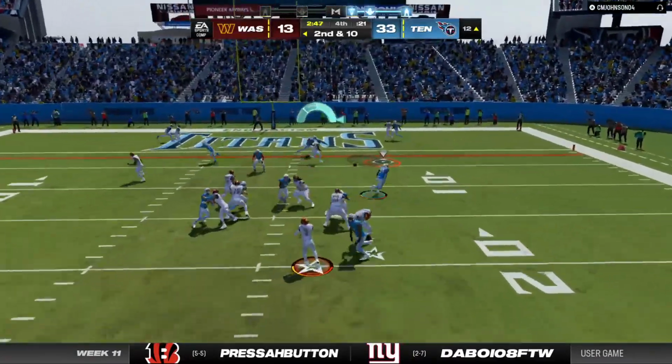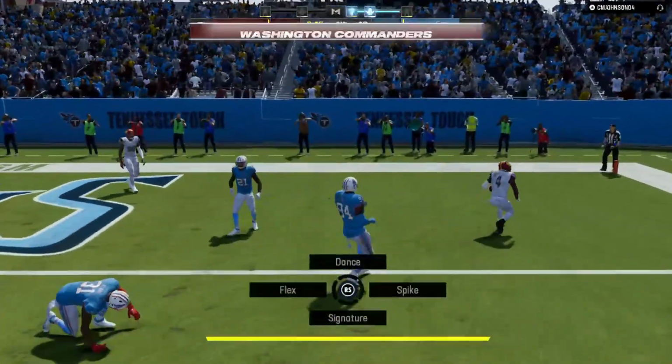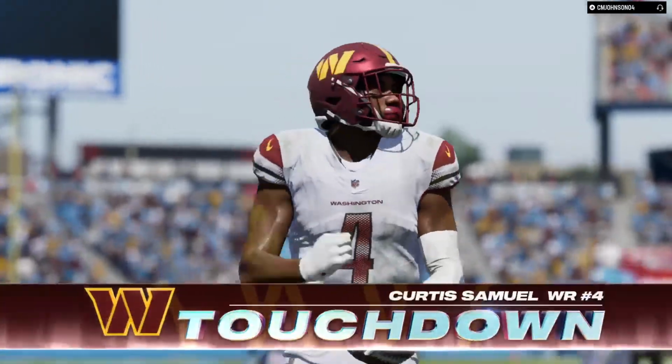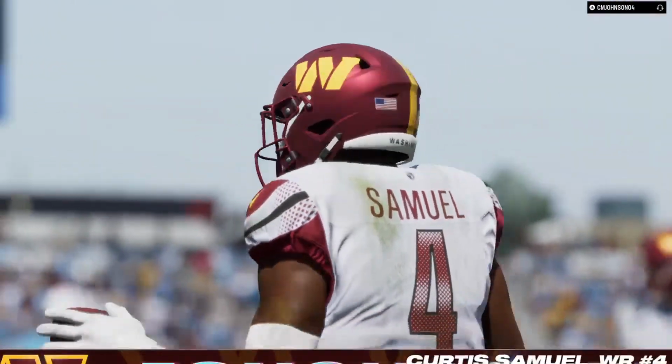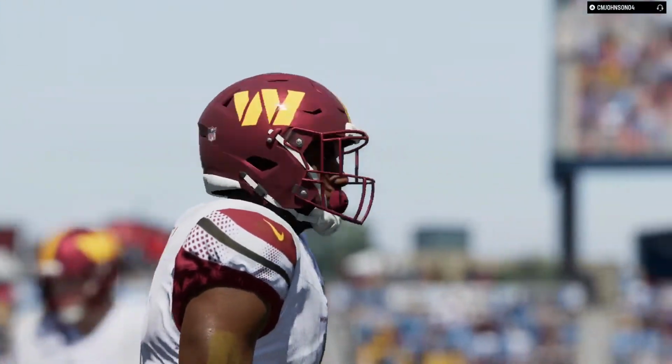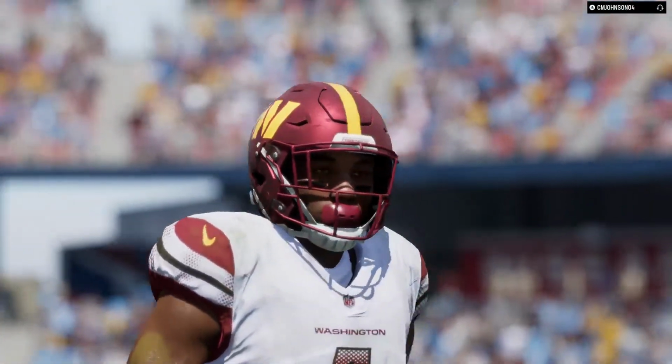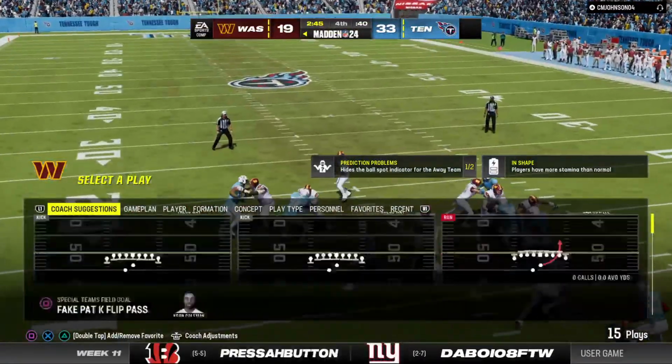Off the play fake, he'll look to throw. This is caught. Touchdown! Curtis Samuel. 2 catches, 2 touchdowns here so far. And the Commanders have got it back to a 2-score game here in the 4th. So a little bit of a letdown there defensively.